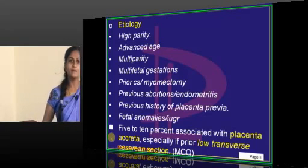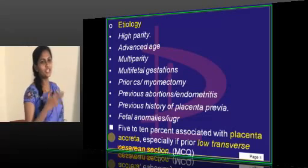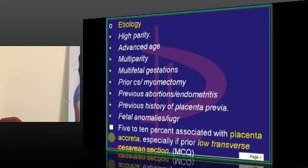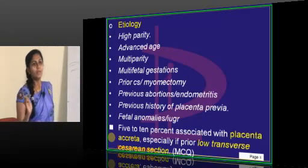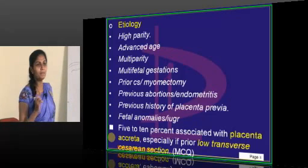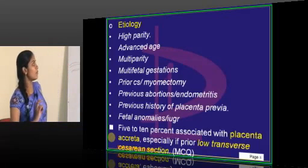So coming to etiology. What are the various causes of placenta previa? Abruption is different from placenta previa. Any multi-parity, advanced parity or advanced age. These are the two causes, advanced age or advanced parity. The same thing, multi-parity and multi-fetal gestation, same as abruptio placenta. And any prior surgeries, prior caesarean, infection; this time the chances of placenta previa are high. So any prior caesarean, prior myomectomies, any surgeries and previous abortions.